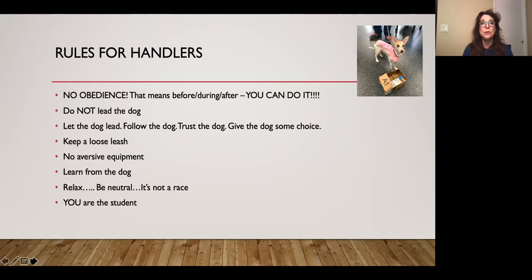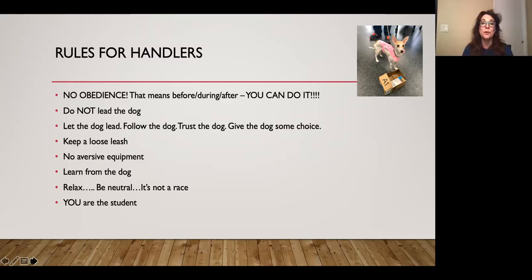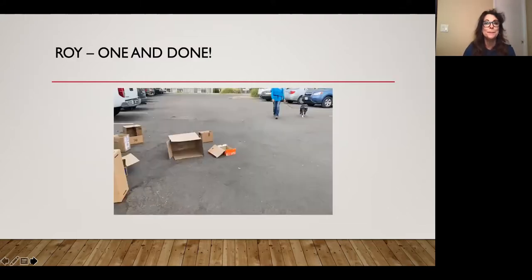And if the dog's having trouble finding it, then you would manipulate the environment to make it easier. For example, we wouldn't take a beginner dog like Daffodil in that video and go back and do that stacked box that Rambo did. She would have failed. It's very easy to get the dog to fail, and that's not what we want. We want them to have fun and enjoy it. So we always want to make sure we back up and pretty much train before we test. So you guys are the student in this, and you will start to learn from the dog.